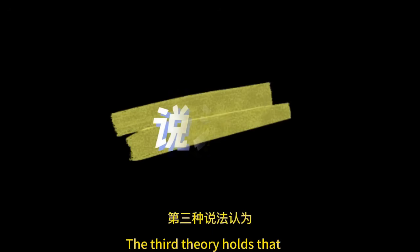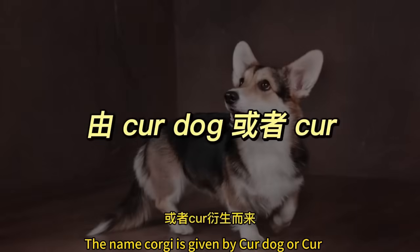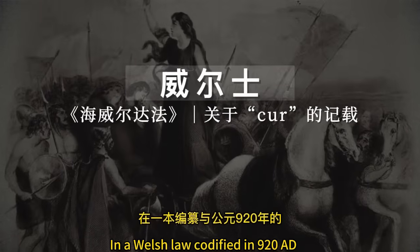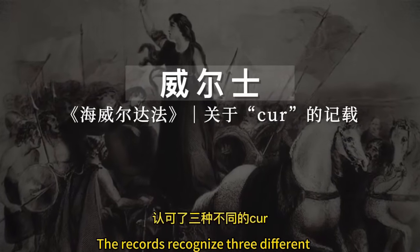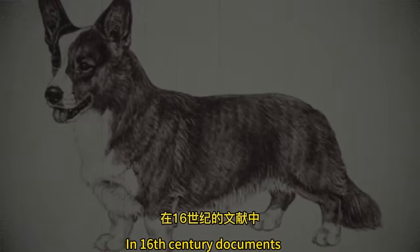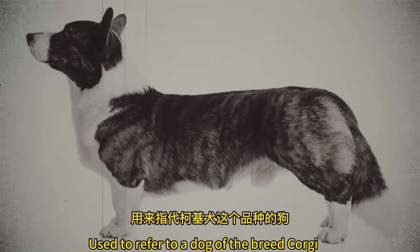The third theory holds that the name Corgi is derived from "cur dog" or "cur", which refers to a type of working dog. In a Welsh law codified in 920 AD, the records recognize three different watching dogs and other dogs. In 16th century documents, you can also find the word "cocky" used to refer to a dog of the Corgi breed.